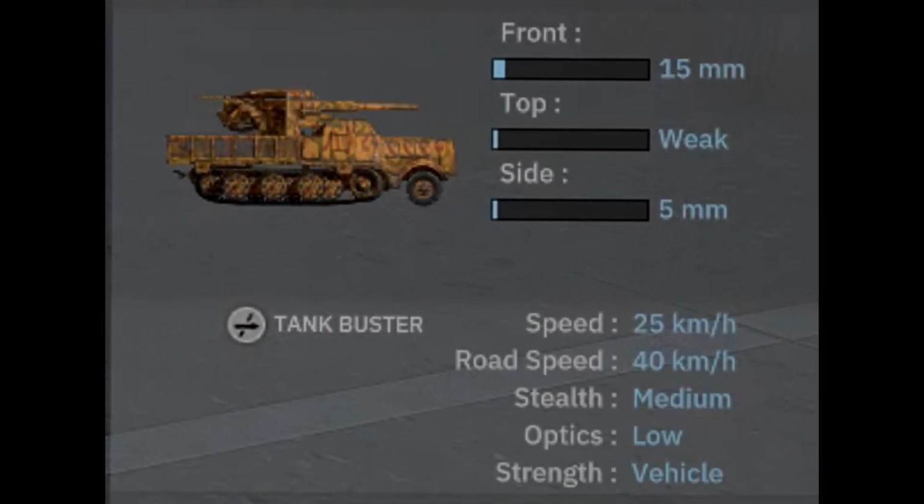Pop down to miscellaneous stats. It has 15mm of frontal armor, 5mm top armor, 5mm outside, and nothing on the rear. 25 km off-road, 40 km on the road, medium stealth, and low optics.